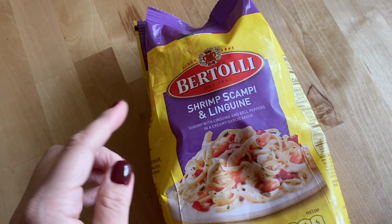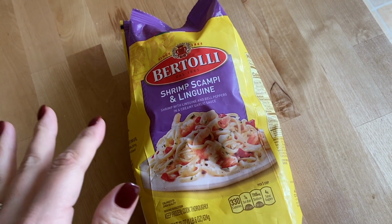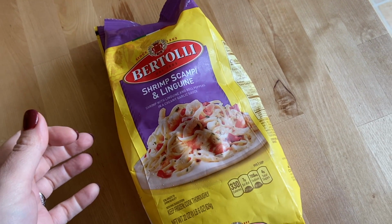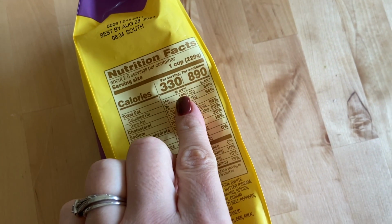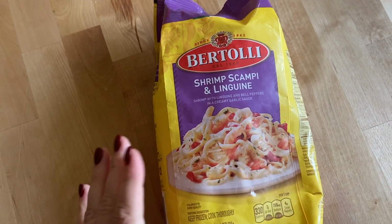Today, I'm going to try the Bertolli Shrimp Scampi Linguine. I picked this pre-packaged frozen meal up at Target the other day. I love that I can get my shrimp fix in, but still keep it simple and not have to add a bunch of dishes to everything else I already have to do since it's just me home without help tonight. So I believe 1 cup is a serving, 330 calories. It comes out to 9 points on the WW Blue plan per serving.